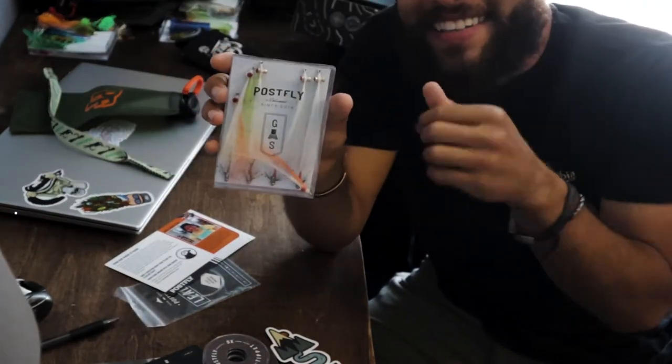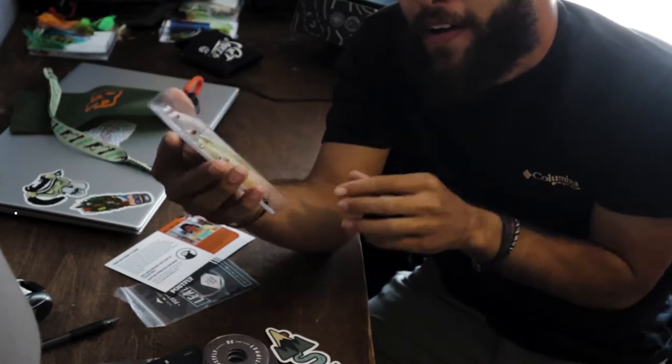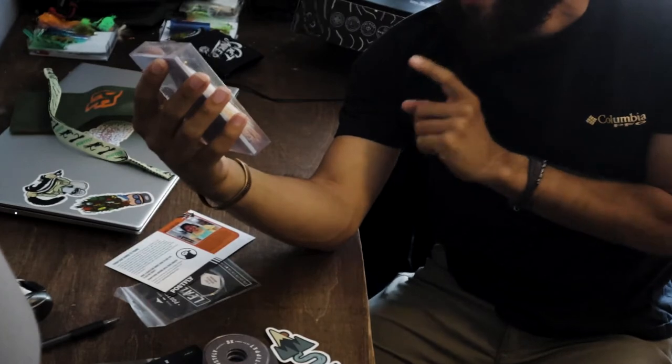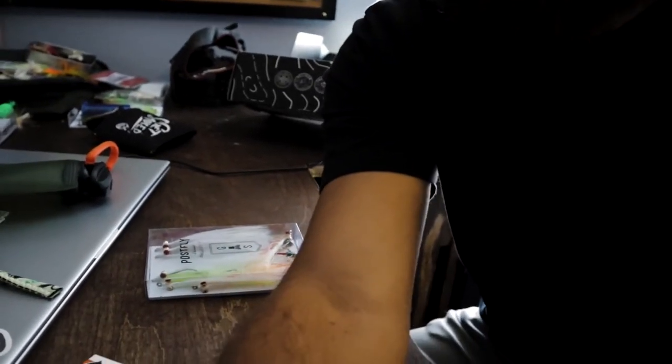And the flies we have this time I would say are a little bit different than the other times I've ever had a PostFly Box. Let me bring you guys in here and show you these real quick. So, why I have said these are a little bit different is because right off the bat, the camera wants to stand. Okay, and there you go.